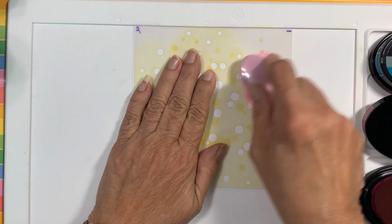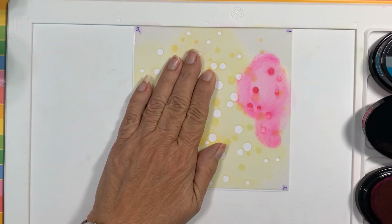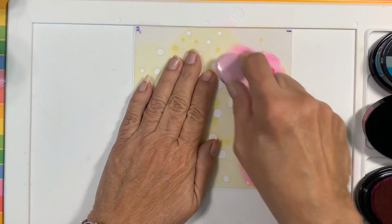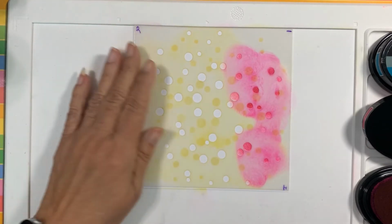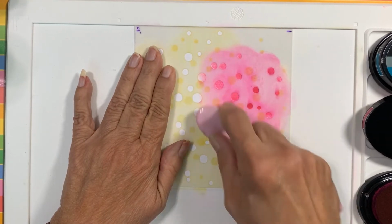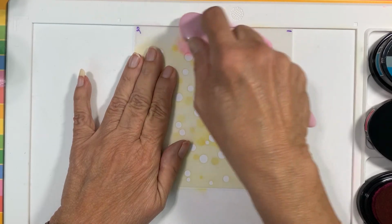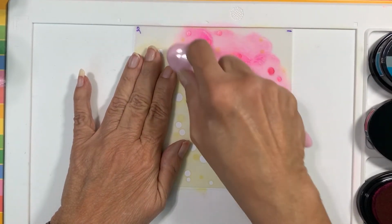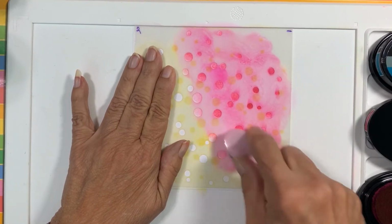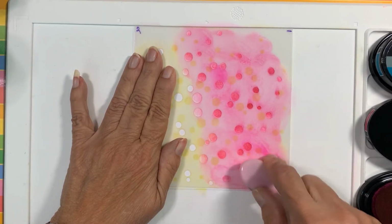Oops, I moved. That might be a little messy. I wasn't even thinking about it, that it's only taped on that one side. I didn't clean in between because of the yellow. I will clean after we're done with this color.